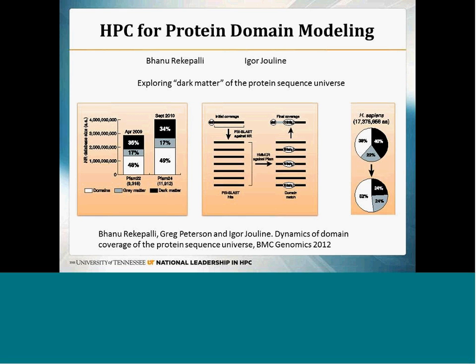So by domain models for the entire database, to see how the protein domains map to protein space. This work initially on clusters took a few months, but we were able to do it using Kraken in days. So it's months down to days for the analysis, and it was published in the end in Genomics.